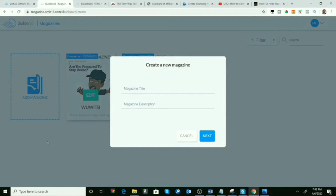So right quick, I'm going to go through how you use the Builderall magazine tool. Right off top, since it was in the section, my dashboard already, all I had to do was press enter. I have 2 magazines already listed behind here, as you can see, and I just click add magazine. So I'm just going to put a test name in there, test 1. And as you can see, I'm not the greatest typer, but that's all right, because that just shows you that you don't have to be the best when it comes to this online marketing game in order to make money, or just to have something to have fun with.